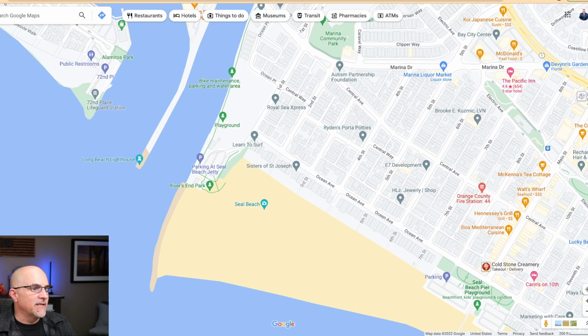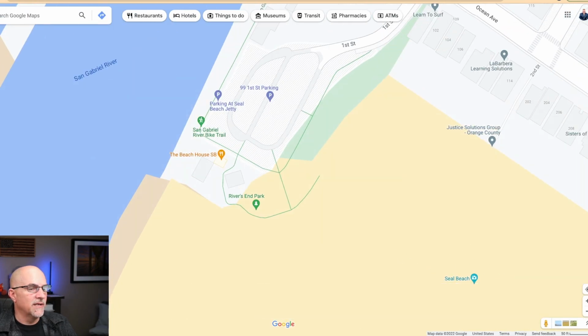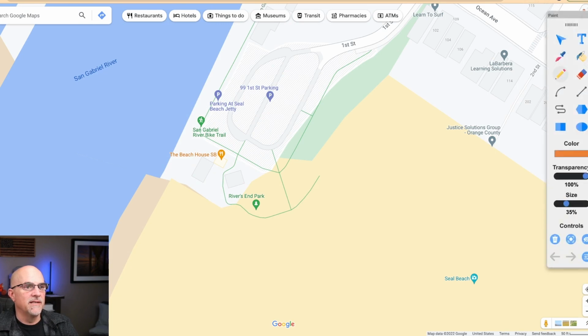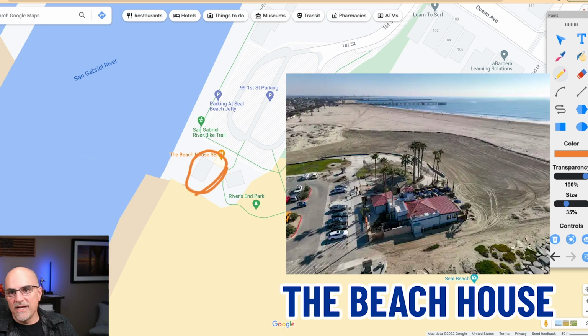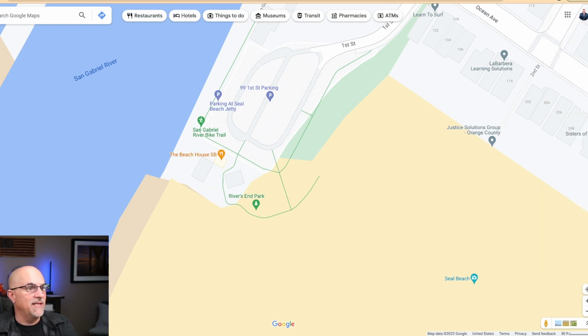Over in this area, there's Rivers End Park, which is a really nice little park that they put in. They just now are opening a restaurant that's right on the beach. Went to the pre-opening of it. Excellent food. The service was great. And as far as restaurants on the beach, it's the only one in Seal Beach. So it's a great place to go and hang out and get a bite to eat.